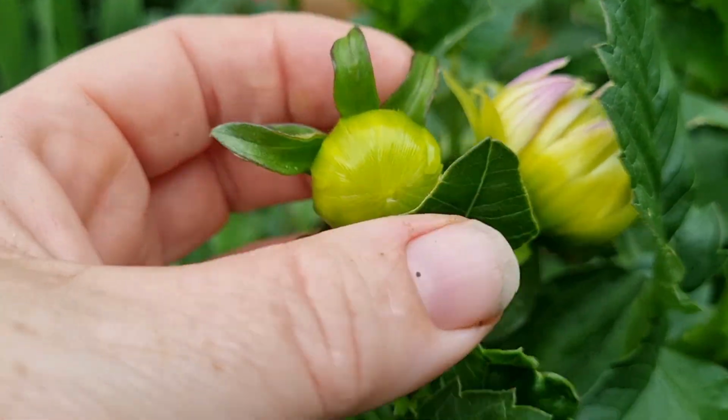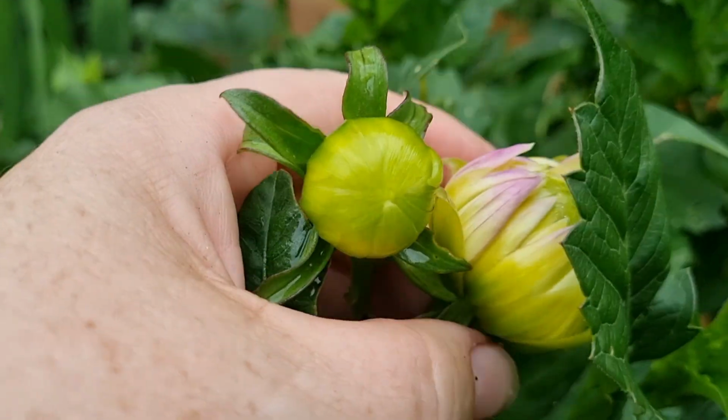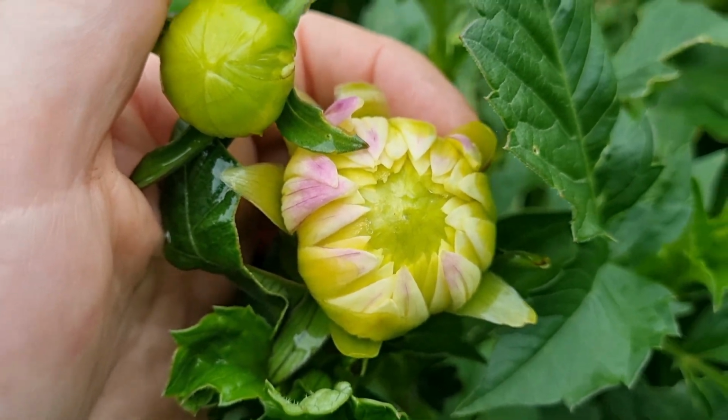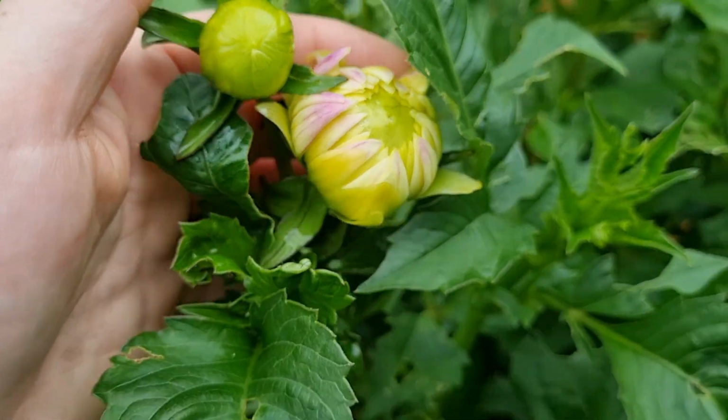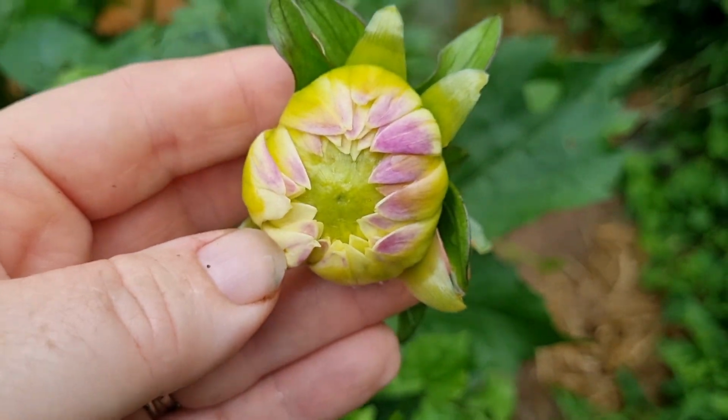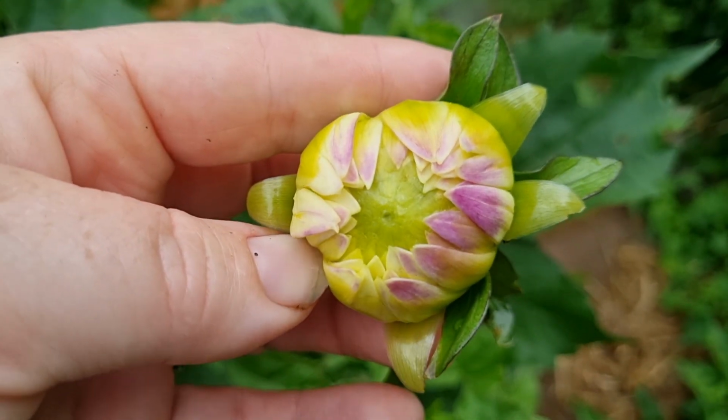Now, while I don't think these will be ready next week, well, they won't be, it'll probably be another couple of weeks, I do actually have a flower order for next Wednesday, so I need to get something together for that. Luckily I have plenty of other blooms in the garden that I can use.